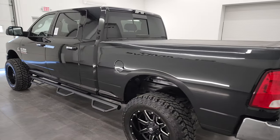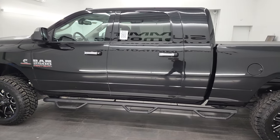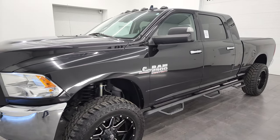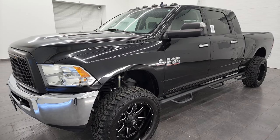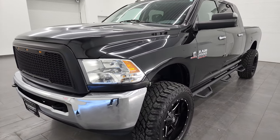This 2017 Ram 2500 has the 6.7-liter Cummins diesel engine. It's paired up with the 6-speed 68RFE automatic transmission. This truck has been fully safetied and inspected by our service shop, has a fresh oil and filter change. All the fluids have been checked and topped off, and this truck is 100% ready to go.